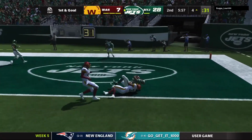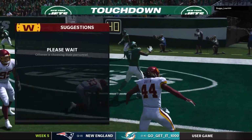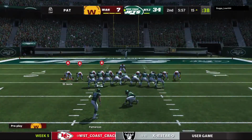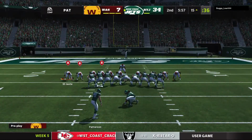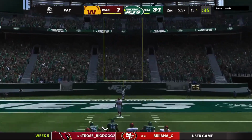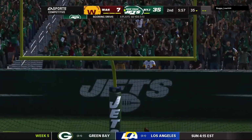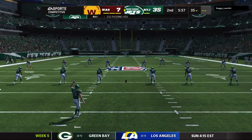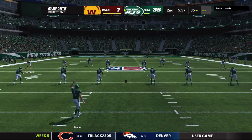Out to the flat. That's complete to his running back. Touchdown, Jets. A great play there. On his way to a monster game. 3 first-half touchdowns. And the Jets continue to pull away here in this first half. Extra point by Patterson, up and good. And a rout is on here in this first half.